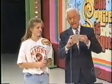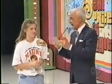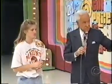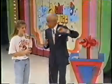Now, the last clue. Isn't this exciting? Clue number three. Eliminate the prize with a price that starts with a nine. The chairs. Eliminate the recliners. Now, you still have the flatware, so we'll bring the box from the flatware over here. And if that has $5,000 in it, you have eliminated the right prizes, you've kept the right prize, you'll have the fortune of $5,000 and all of those prizes.